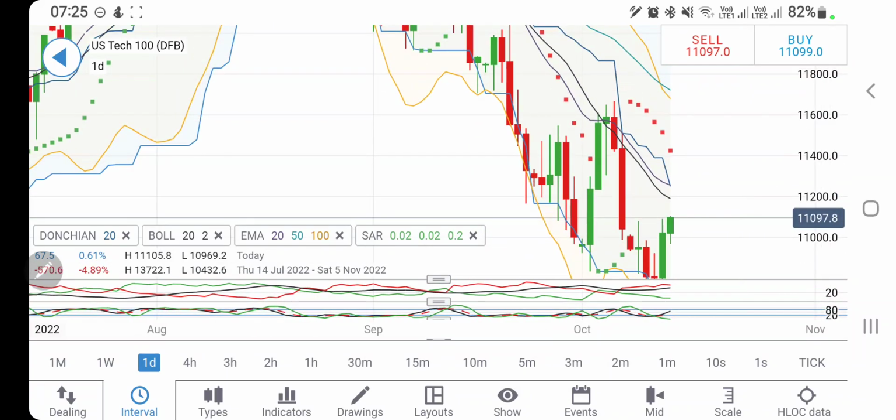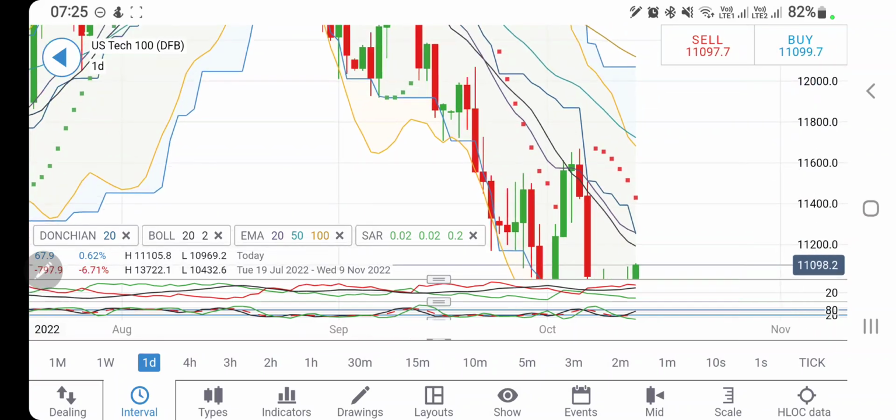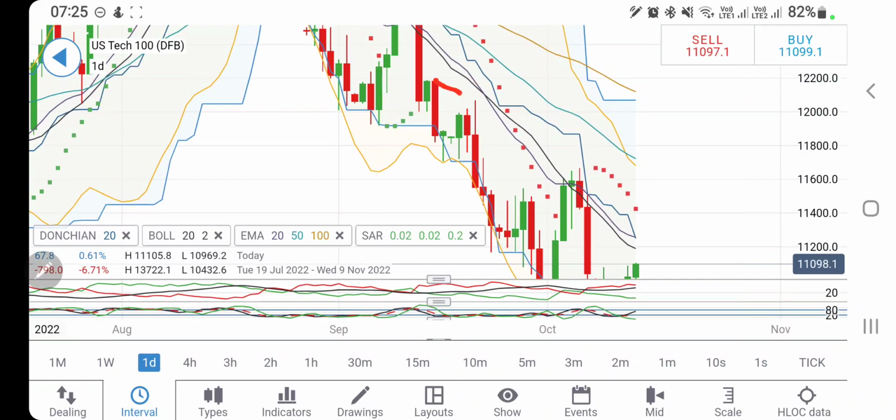You can expect a rise till 11,200. In fact, 11,200 is the next strong resistance. Beyond that, 11,300, 400, and beyond that, we may see it flying high on the upside. See, so far you can see here.